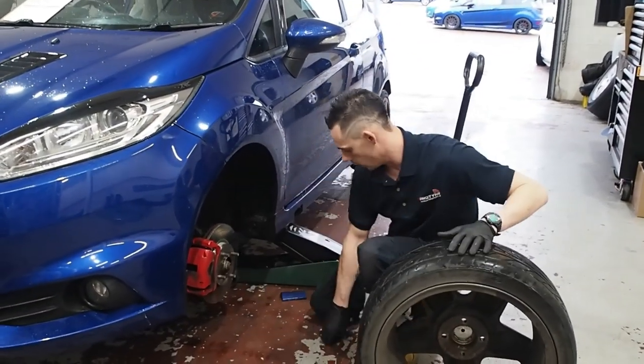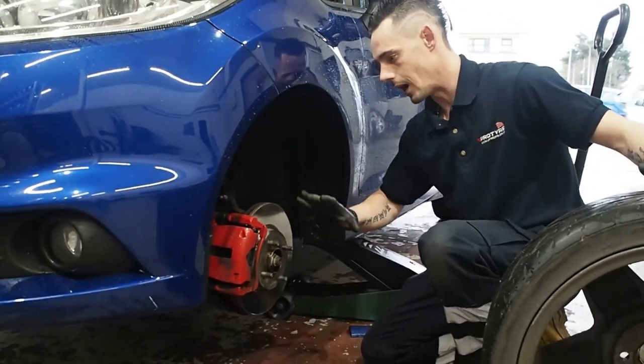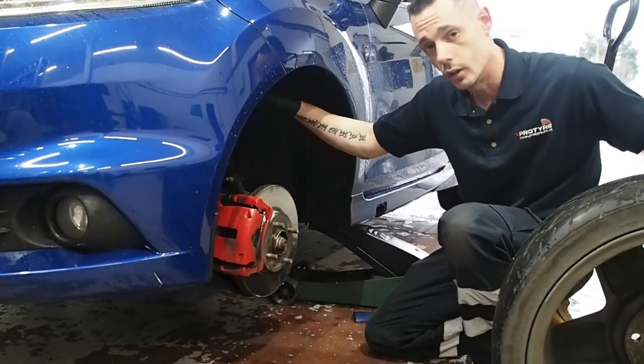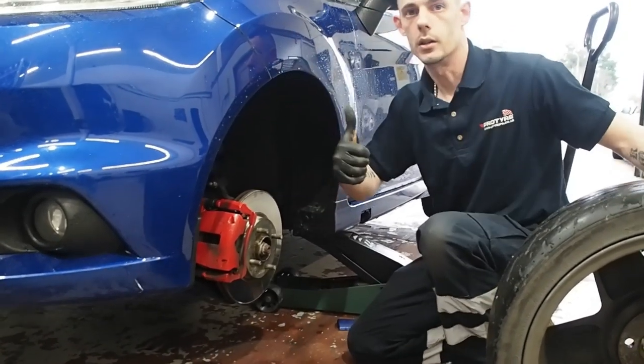As soon as I've taken the wheel off, what I would normally do is check the discs and pads, make sure they're not thin and make sure they're absolutely fine. Not only that, but also check the springs and the shocks, make sure they're not leaking or there's no broken spring. Perfect. And yours? It's absolutely fine, mate.